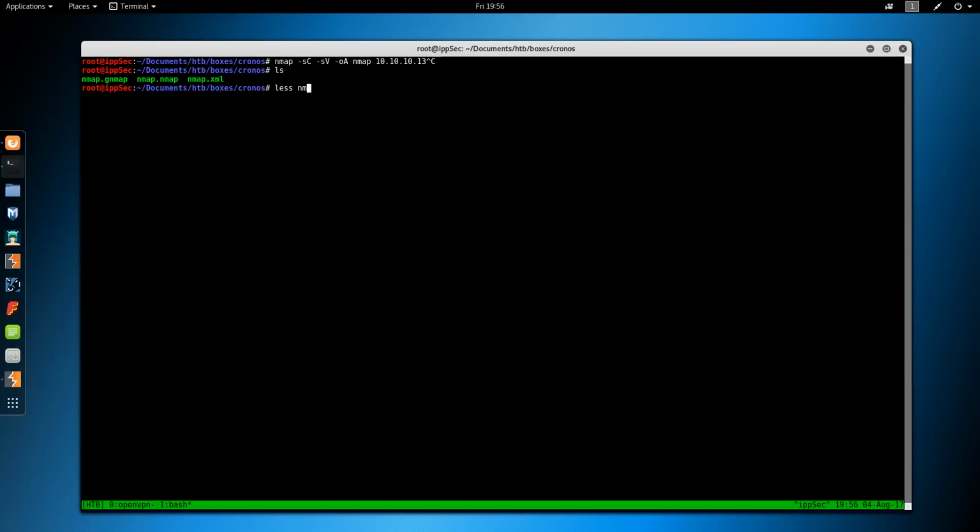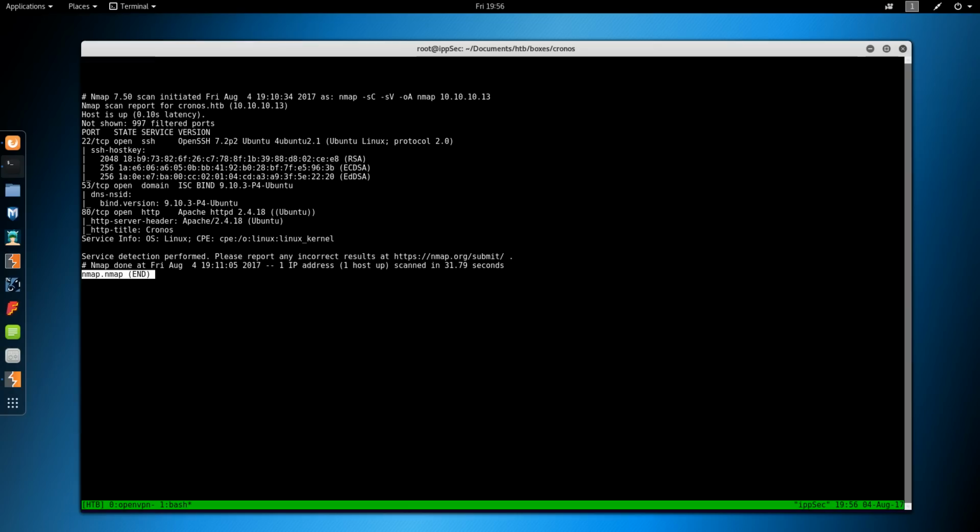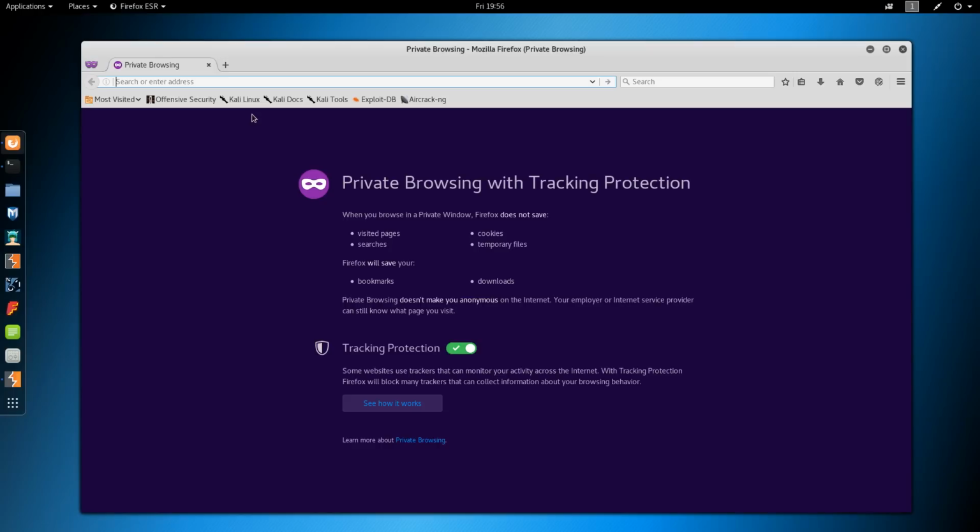So let's just less that file, nmap.nmap, and we can see what is listening. We have port 22, SSH, 53, which is DNS. Odd that's on TCP. Normally DNS is UDP. And then port 80, which is HTTP. We know most about HTTP, so that's the first thing I'm going to go to.